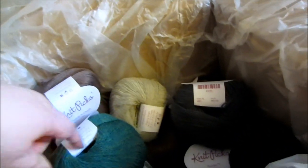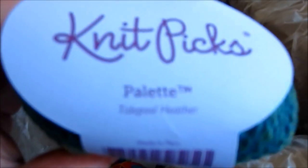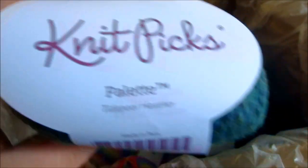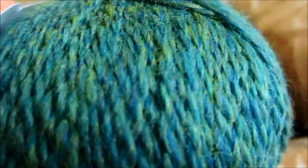And then I bought a green color, or a teal color, I guess. And this is Tidepool Heather. And it's a lot more blue than the camera is showing. It's more of a teal color and less of a green color. It does have a little light, like lime green in it.